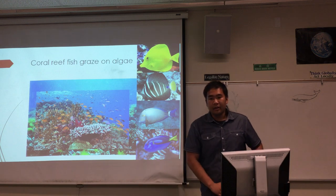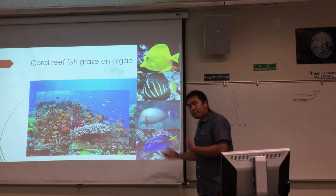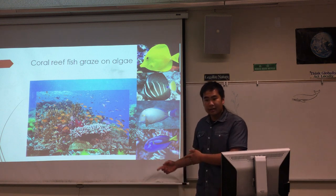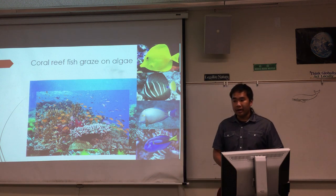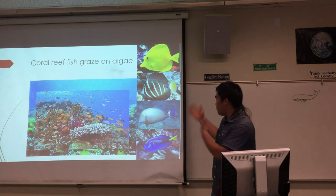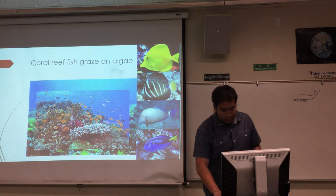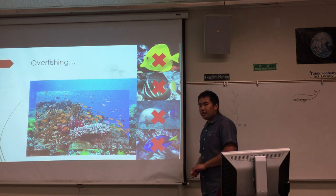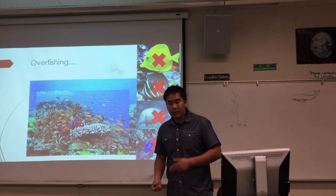Regal blue tang. So these guys, they like to eat algae, but guess what? They're also pretty, and humans like these too, right? Why do humans like these? For the tropical fish aquarium trade, right? And there's a lot of poaching that goes along. So let's just say we overfish all of these reef fish because they make big bucks, right? We overfish them, what happens? The algae begins to grow unchecked by the fish population. What is that called?